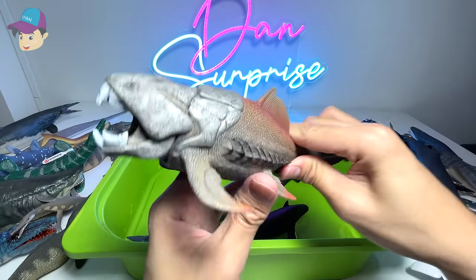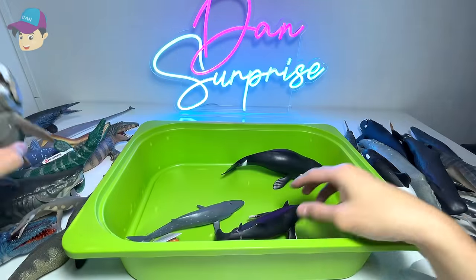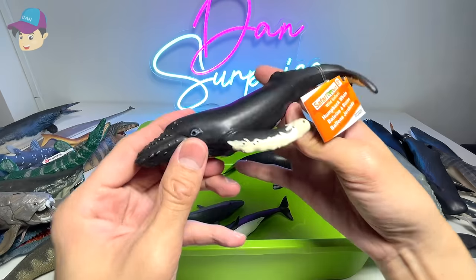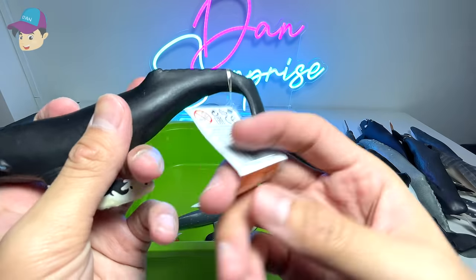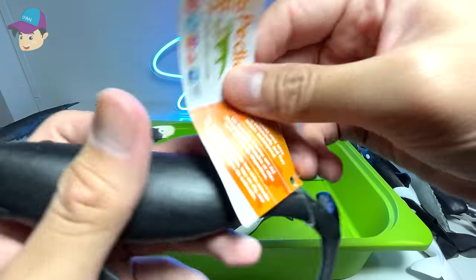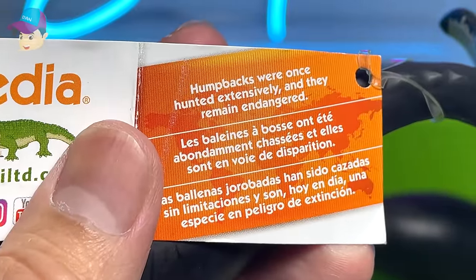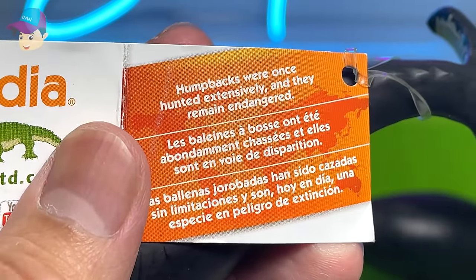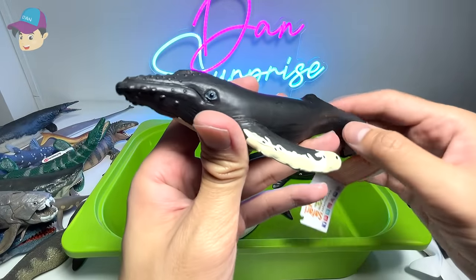Dunkleosteus. This is an armored fish as well. Okay. Humpback whale. That comes with a fact card. So let's take a look at what is written right over here. Humpbacks were once hunted extensively and they remain endangered. Yeah, so they are still endangered at this point in time.